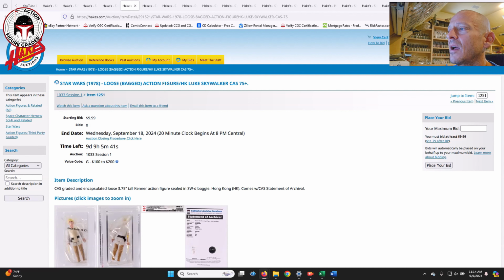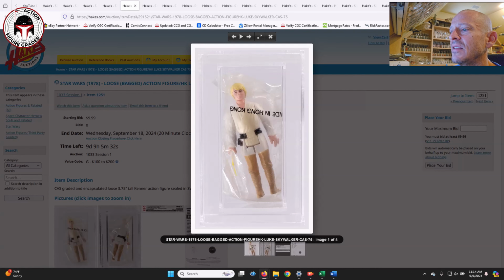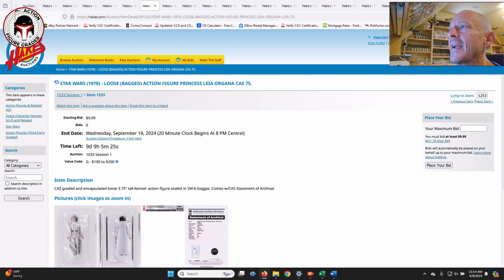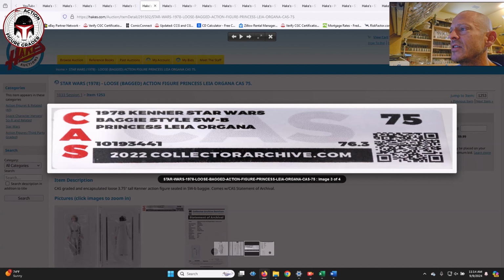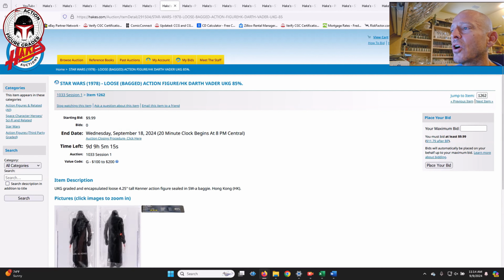Lots of loose graded items, and some of them are higher grade, some of them are not, but I did put together a quick snapshot of some of the loose graded out there. This is an SWD baggie for Luke Skywalker, 75 plus. You can see the yellowing on the torso, so not perfect by any means, but it is a nice early farm boy baggie. There's a Princess Leia, and this one is an SWB baggie, graded 75 from CAS. We have a Darth Vader baggie.